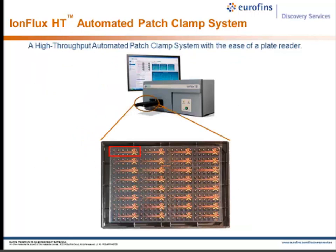So the ion flux is a high-throughput automated patch clamp system with the simplicity of a plate reader. And this is just to either refresh your memory or provide a brief introduction to the system as far as what it looks like and how the plates are laid out. Shown above here is what the system looks like, and below is what an HT plate looks like, and it's essentially just an SDS 384-well plate with microfluidics stamped onto the bottom, and they are in these experimental patterns, one of which is highlighted in red, and there are 36 of them on one plate.